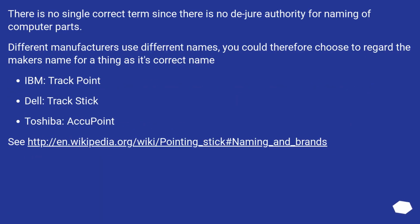There is no single correct term since there is no de jure authority for naming of computer parts. Different manufacturers use different names. You could therefore choose to regard the maker's name for a thing as its correct name. IBM, TrackPoint. Dell, TrackStick. Toshiba, AcuPoint. See this URL.